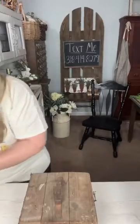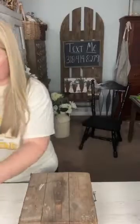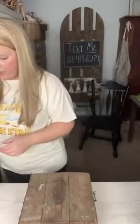We finally broke down last year, and I have a little storage room now for all of my vintage goodness, so I can trade it out. I think I've got a couple more things.